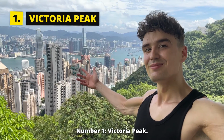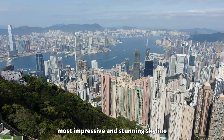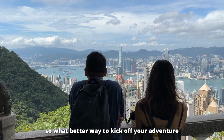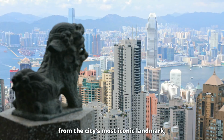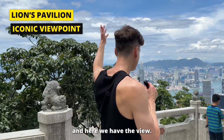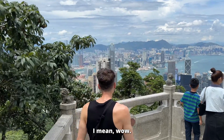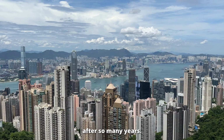Number 1. Victoria Peak. Hong Kong is home to one of the world's most impressive and stunning skylines, so what better way to kick off your adventure than to take in the breathtaking views from the city's most iconic landmark, Victoria Peak. We're here at the Lions Pavilion and here we have the view. I mean, wow, feels so good to finally re-experience this again after so many years.